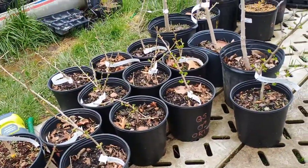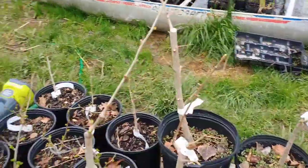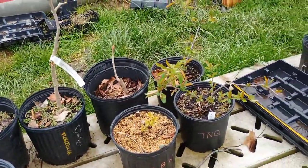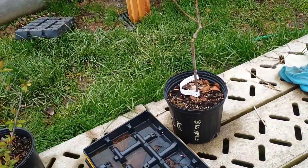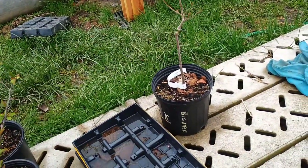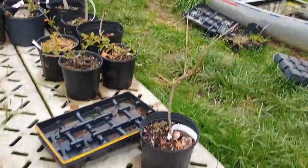Ginkgos, we've got Salem Lady, Goldspire, Tubifolia, and Jade Butterfly. A couple flowering quinces there. One big apple Cornus mas, the Cornelian. Wait, no, that is a Cornus kousa. Sorry, the Asian dogwood. Yeah, that's a variety that is selected for larger fruit size.